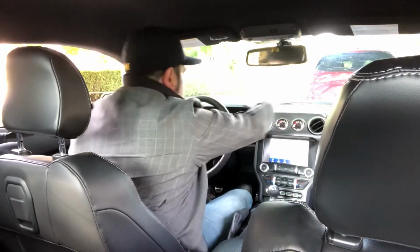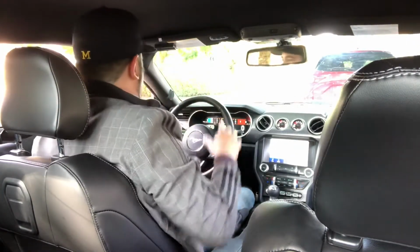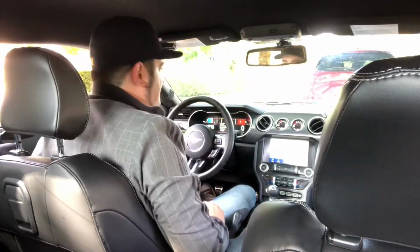Nice squared off corners on the two hoods here. This is an awesome interior. You sit low with your hands on the wheel, look out over that long hood ahead of you, you know you're in for a good time.